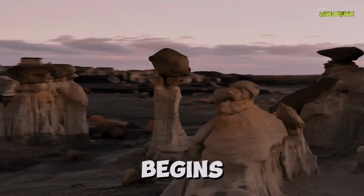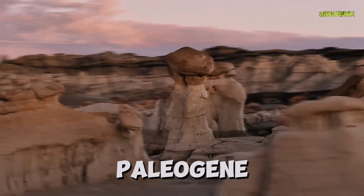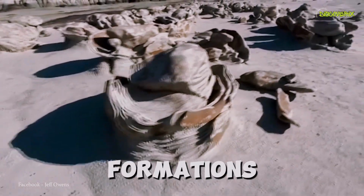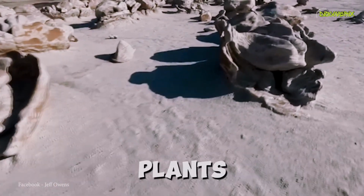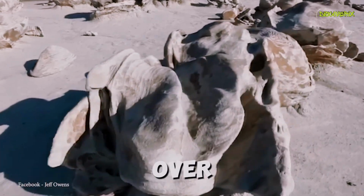This geological story of the Badlands begins with the deposition of sedimentary layers spanning the Cretaceous-Paleogene boundary, encompassing formations such as the Fruitland, Kirtland, Ojo Alamo, and Nacimiento formations. The Ojo Alamo Formation reveals a time when this region was seasonal tropical forest dominated by flowering plants, hosting a variety of herbivorous and carnivorous dinosaurs.